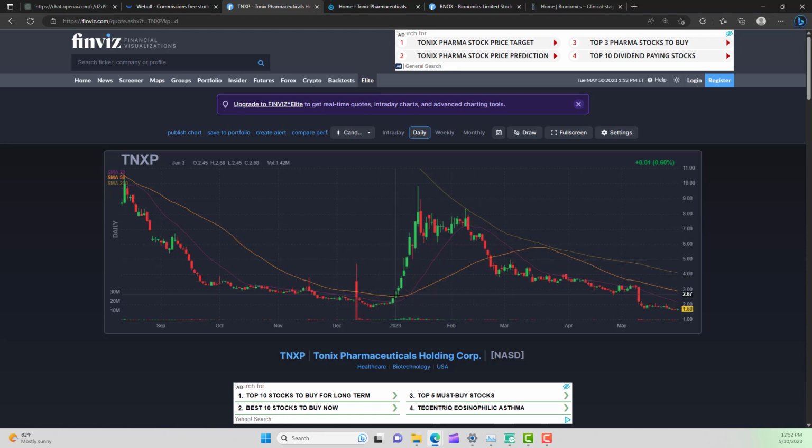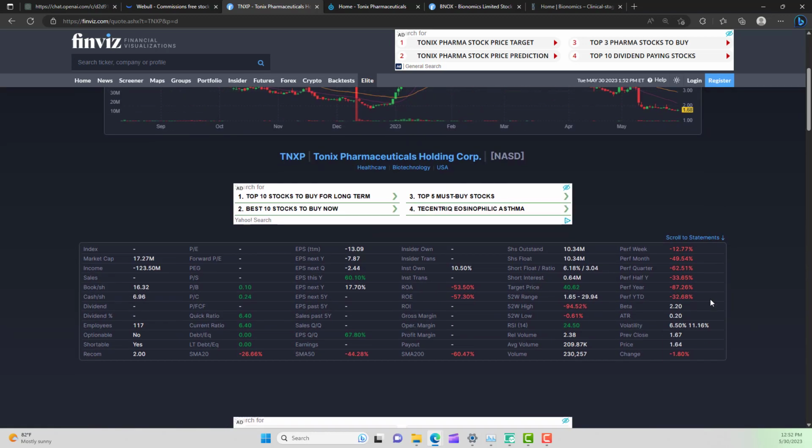As you can see in the past, you see consecutive days of the stock going up, and within a matter of a few days it can also collapse. That is really dangerous because the amount of shares available is very small compared to other big companies. When you look at the short float, as you can see, it is 6.18%. The short interest is 0.64 million shares, and when you look at institutional ownership, it's only 10.5%.